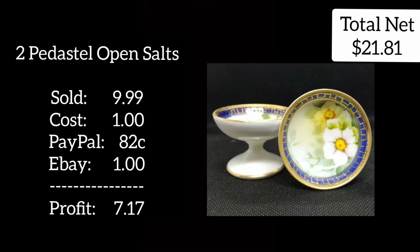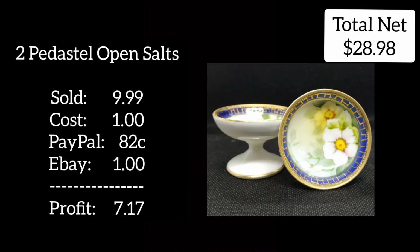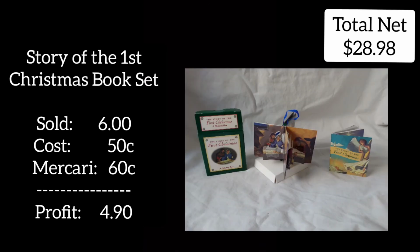Now the cute open salts. They sold for $9.99. My cost was about $1. My PayPal fee was 82 cents and the eBay fee was $1. My net profit, $7.17. Story of the First Christmas book set and ornament. This sold for $6 on Mercari, so it was a 60-cent fee and they only cost me 50 cents or about at the bins to begin with, so my net profit was $4.90.